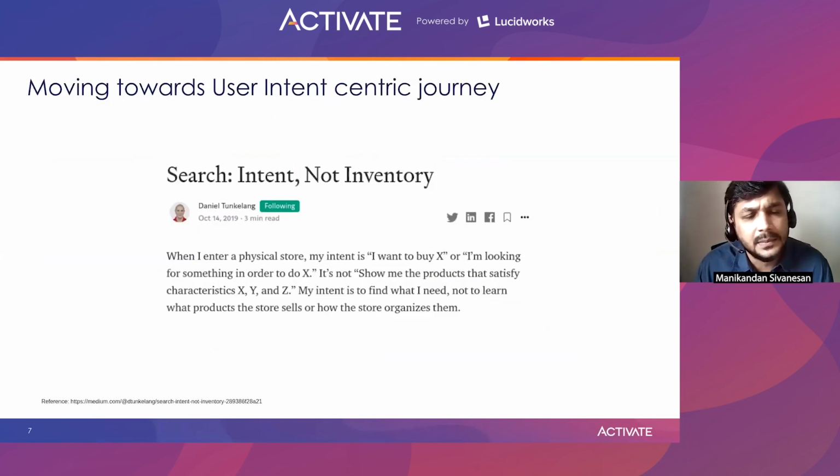Finally, now we have this keyword-centric and document-centric journey, but we really want to move towards a user-centric journey. When a user visits the site, they have a goal in mind and they express it in the form of keywords. We really need to optimize the experience by satisfying their goal, in addition to returning the best documents matching the keywords.